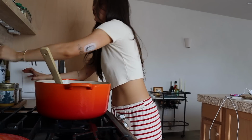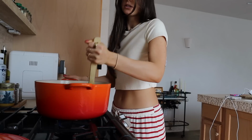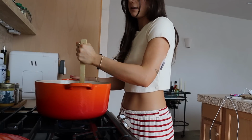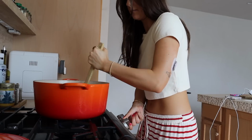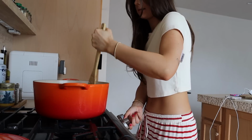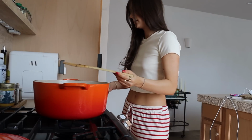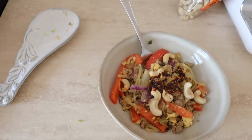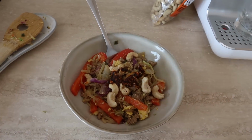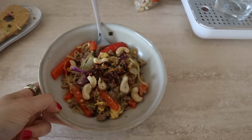salt and pepper. The sauce is actually going a lot further than I thought it was going to go. I'm gonna lower the heat a bit and just let that continue to saute. Yum. Final product. Just scoop myself some in a bowl, added some cashews and some chili crunch on top. I have yet to taste test, so let's give it a go. Mmm.